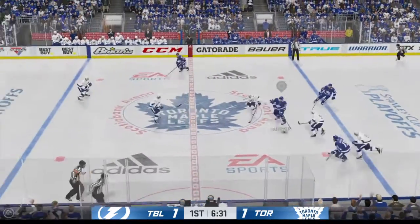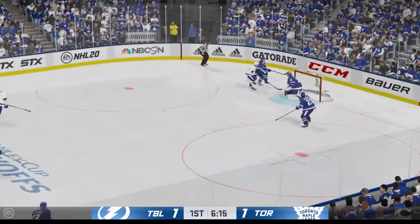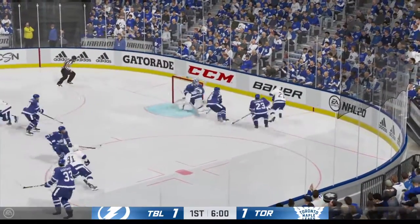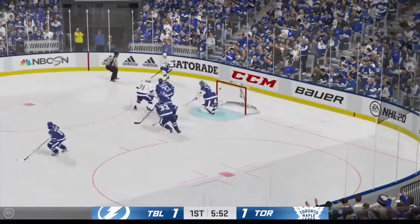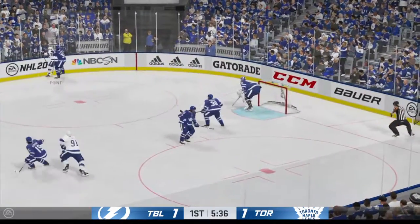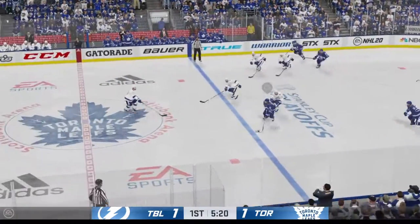Sandin plays it up, and Gauthier gets it. Dermott to Sandin behind the net. He'll play it back around for Travis Dermott, but a couple of Lightning there to pick that one off. Braden Point, one-time shot to the middle as Point tried to feed the slot.